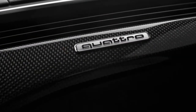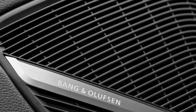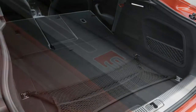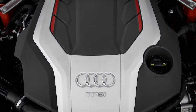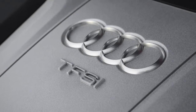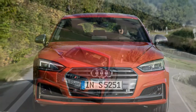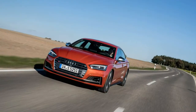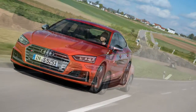But as automatics go, this 8-speed is smooth and quick, and works in near-perfect harmony with the turbo V6. An engine that makes the proper noises all the way up to its 6,500 revolutions per minute redline. Audi claims that 62 miles per hour happens in a likely conservative 4.7 seconds, noting that the top speed is governed at 155 miles per hour. Nimble and competitively priced.